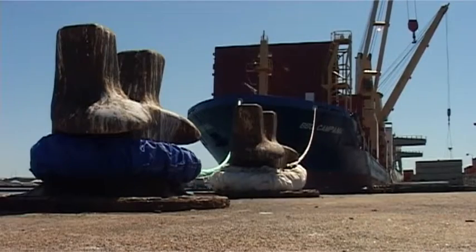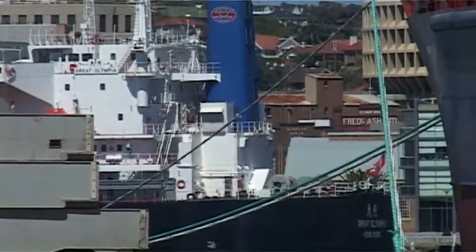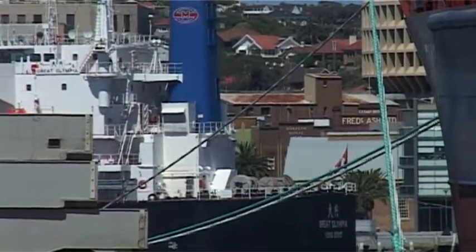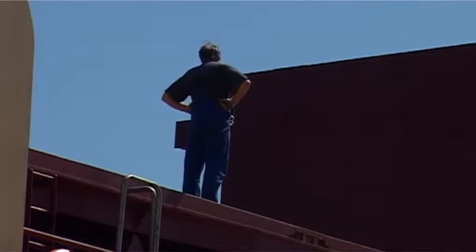Newcastle Port is famous for coal. Does it frustrate you that the message isn't getting out there that there are other ships like these ones that are coming in and out all the time? It does frustrate me. You hear people talking about coal, and that's all they think that moves through the port. But probably what we do in the port as stevedores is handle more variety of cargoes than any other port in Australia. So it's quite fascinating, the different ships that we get coming in.